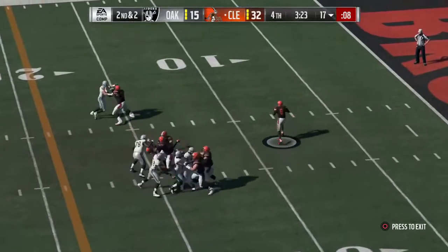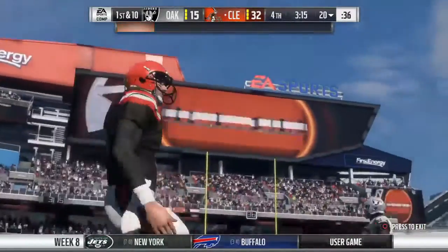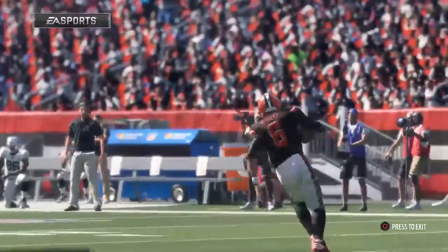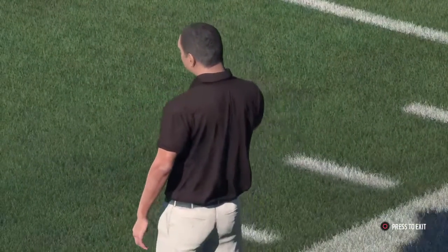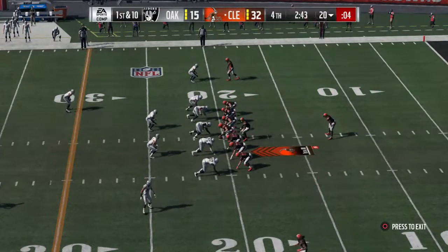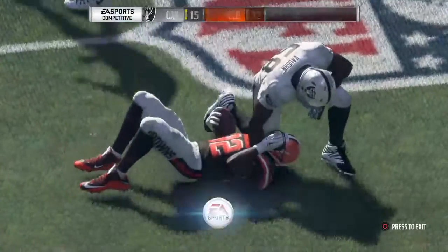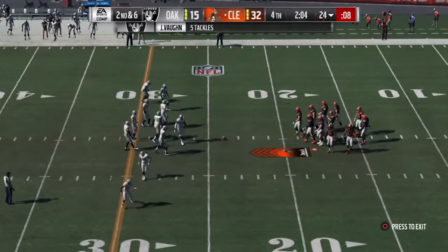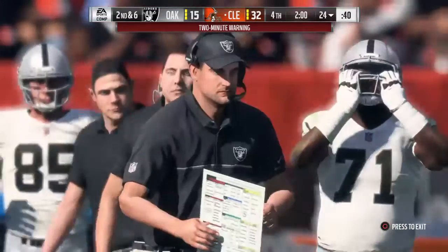On 2nd down, Kessler. And they're able to bring him down at the 20. Give him 3 yards and a fresh set of downs. Now they try the right side here. Gets this to the 24 for a gain of 4. Six yards to go here on 2nd down. Time for a break. We'll come back to wrap this one up after this.